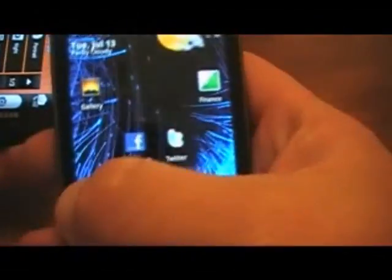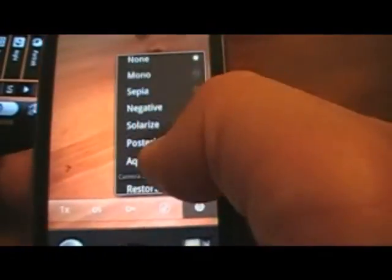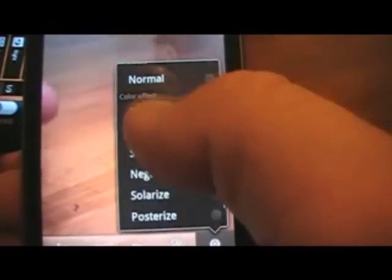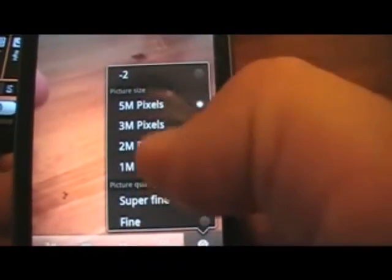And that's versus the camera on the Nexus One. It does not have that. We have color effects. Yeah, but I don't see any night modes or anything like that on that particular one.